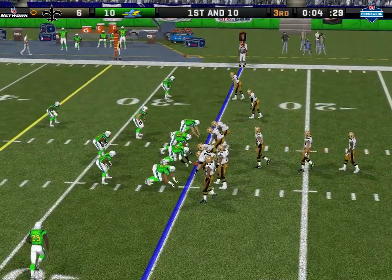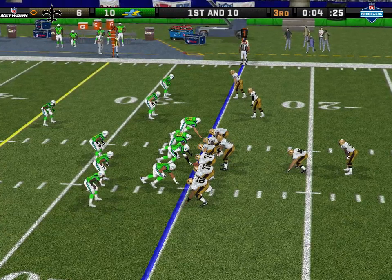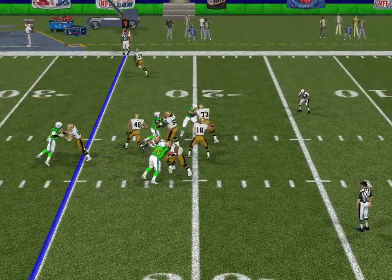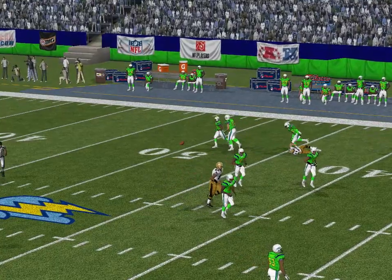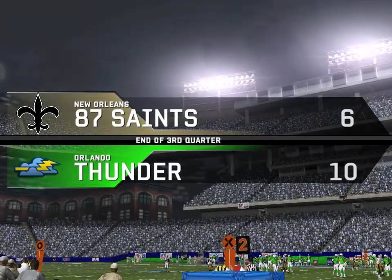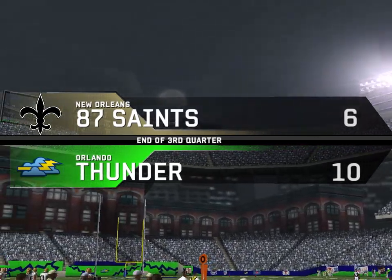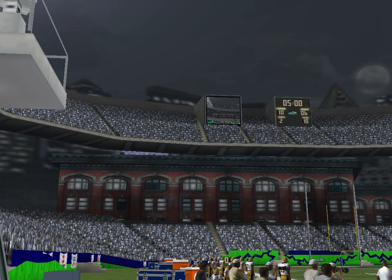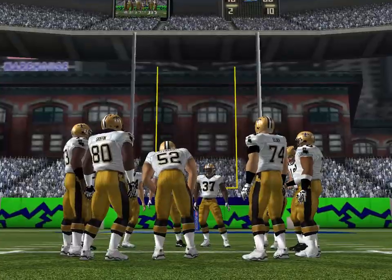First and 10. Let's go. Thunder with a four-man front. It's showtime, baby. Pass play here on first down. Gets the pass off, and he just can't hang on. At the end of three, the score is 10-6. The Berlin Thunder 10, the Saints 6. The teams are set for the fourth quarter of play.